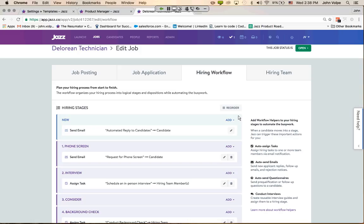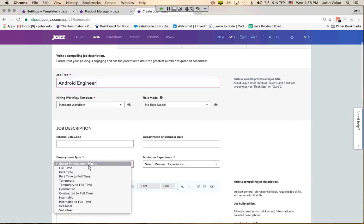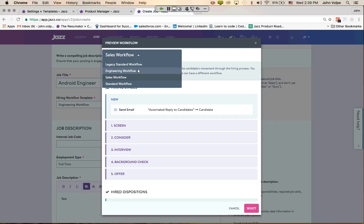It's pretty much as though you unlocked this job from the template, and you're off and running. The change for you will happen whenever you create new jobs. So an example would be, I'm going to go ahead and create a new engineering position. Maybe we're hiring an Android engineer. And I'm going to use my engineering workflow. Again, you have this preview here. One minor update to this screen is we've shown workflow helpers here, which we haven't in the past. Again, this just helps you review the workflow before you actually select one.